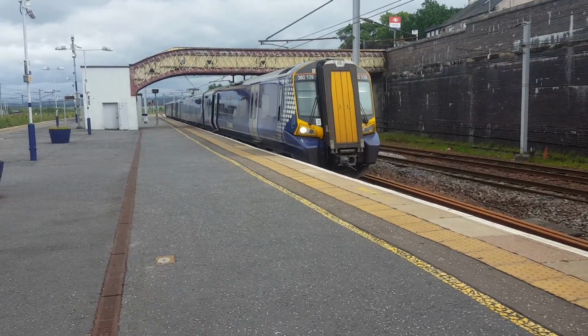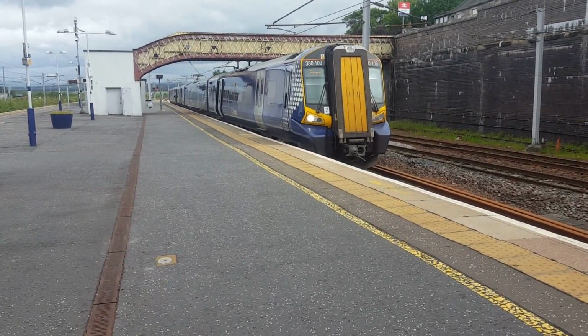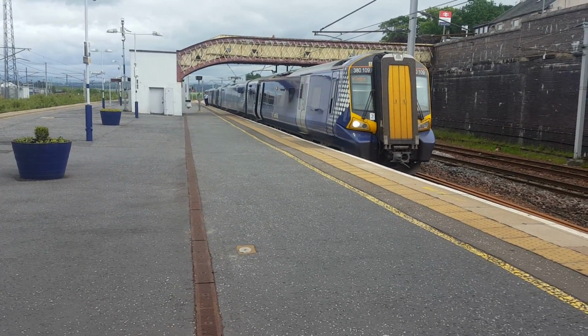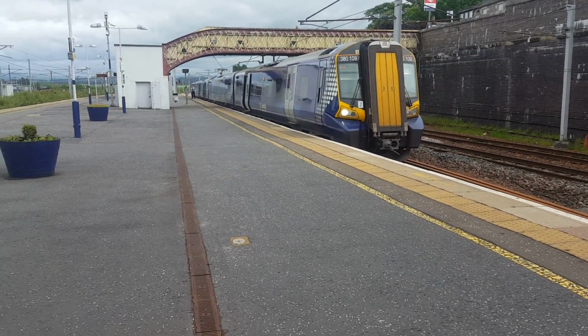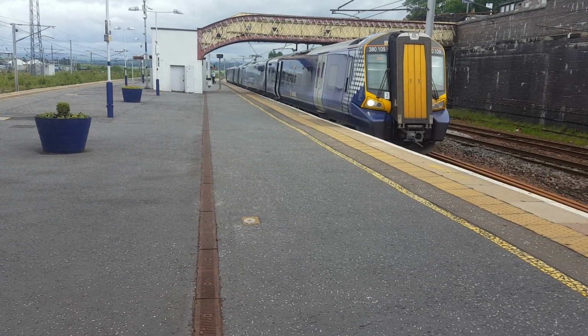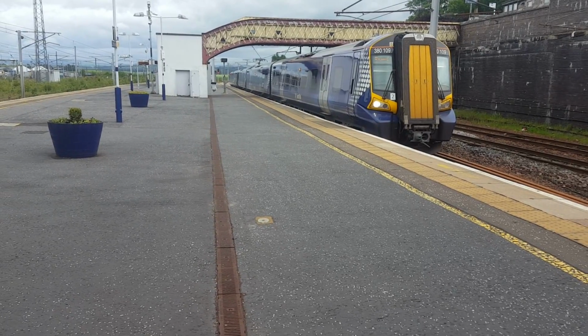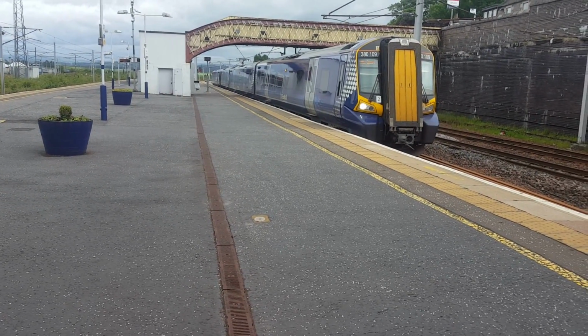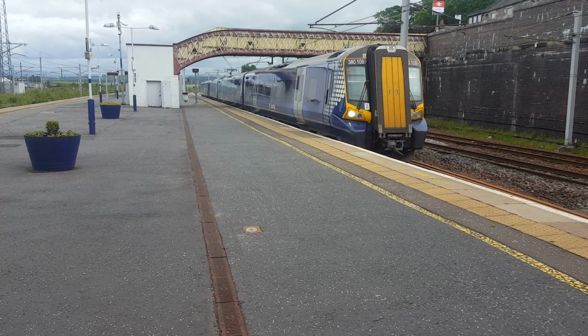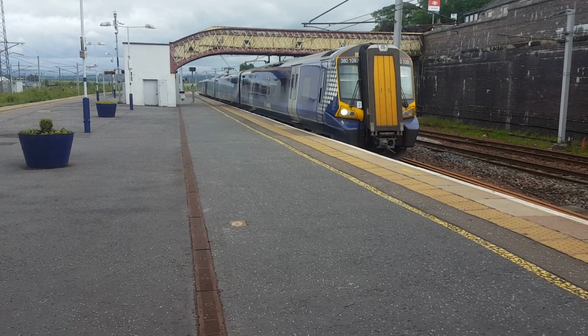There is 38109, which was forming a service from Edinburgh Waverley to Glasgow Central. This will be the 1619 ScotRail service to Glasgow Central, calling at Carluke, Motherwell and Central. Going to go off in a minute.